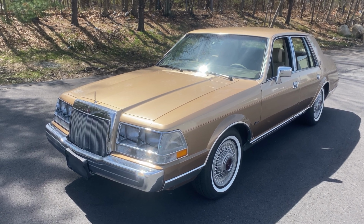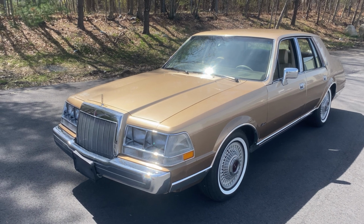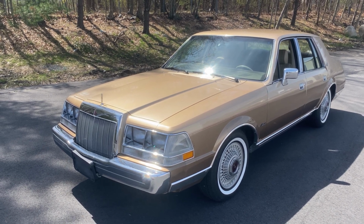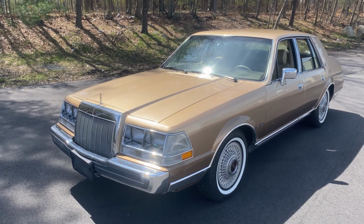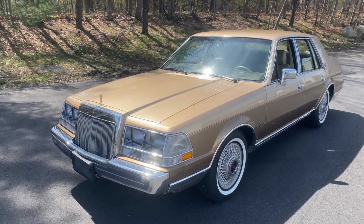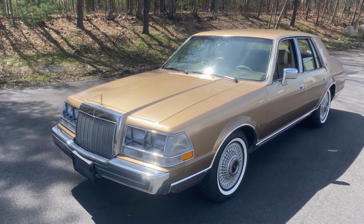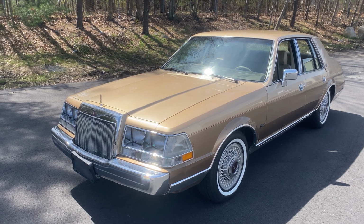This morning, I couldn't be more pleased to present to you what we have before us today. This is a 1986 Lincoln Continental with just 26,000 original miles. This is the 7th generation of the Lincoln Continental. Ford produced this particular model from 1982 to 1987.